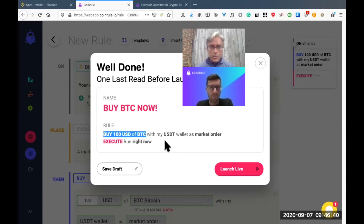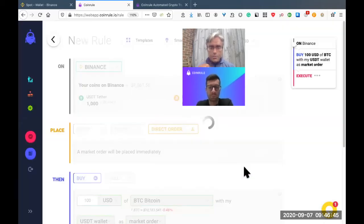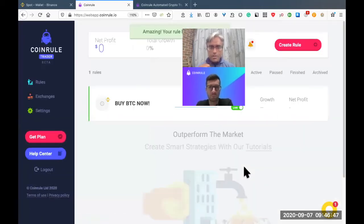Buy $100 of Bitcoin with my USDT wallet as market order. Execute run right now. Yeah, that's what I said. Here we go. Well done. Your rule is now live. Perfect. So that'll take a few minutes to buy. Yeah, usually around 1 minute just to run the calculation, send the order to the market, and getting the confirmations.